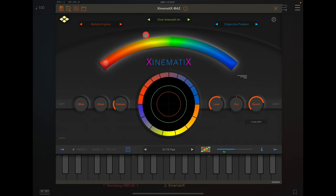And if you like it, you can save it to a multi and it remembers all your settings and stuff. Right, all that being said, if you want to play with the on-screen keyboard, tap on that and it'll make it smaller and bigger if you're in standalone mode. And you can move up and down octaves here. You can randomize everything here. So you see everything will change.